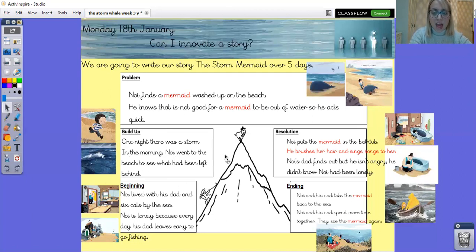Okay, so then at the top of our mountain, we have the middle of our story. In the middle of our story, there is always a problem that needs solving. The next part of the story is the resolution. So in the resolution part of the story, the problem is solved. And then finally, we have the ending of a story. In the ending, we see what happens to the characters after the story has ended and the problem has been solved. Okay, so that's the 5 different parts of our story.